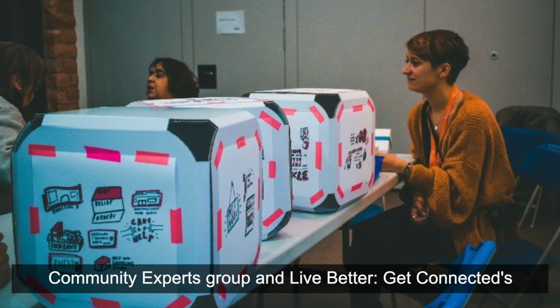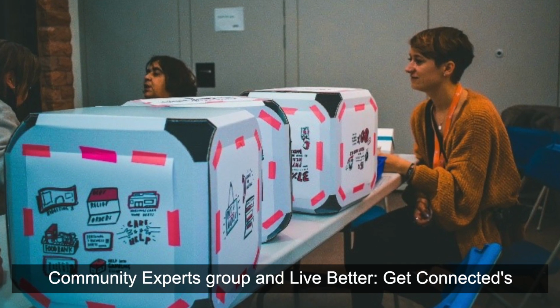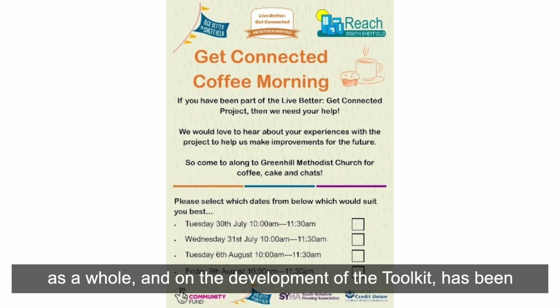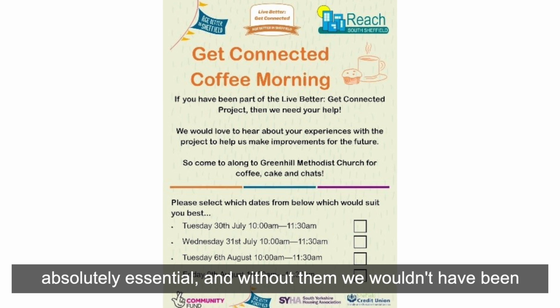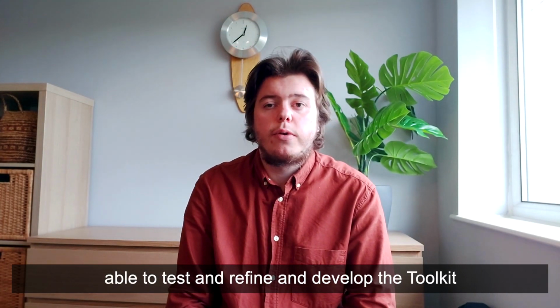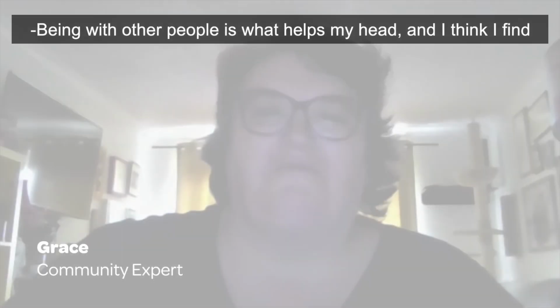The input that the Community Experts Group and Live Better Get Connected service user base has had on the development of the project as a whole and on the development of the toolkit has been absolutely essential. And without them we wouldn't have been able to test and refine and develop the toolkit in the way that we have done.